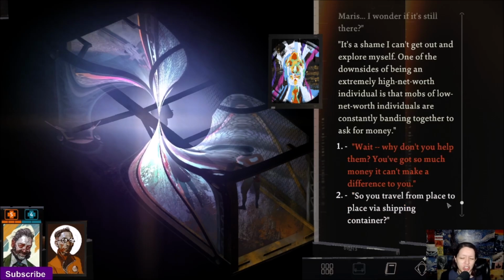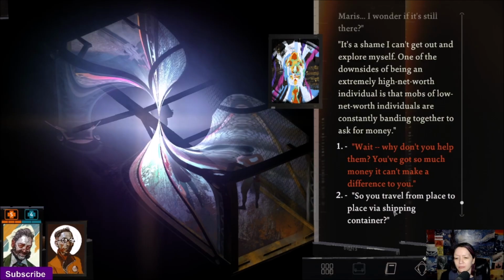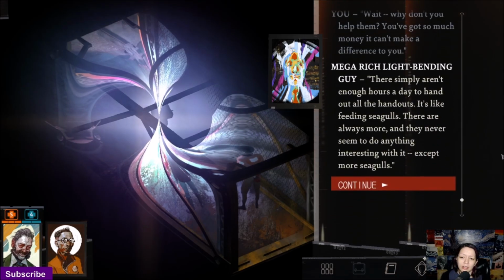Anyways, eat the rich. Wait, why don't you help them? You've got so much money, it can't make a difference. It can't make a difference to you. I mean, except, filling your soul with good things. So you travel from place to place via shipping container? I really don't care about number 2. We're asking him, why the fuck don't you help?